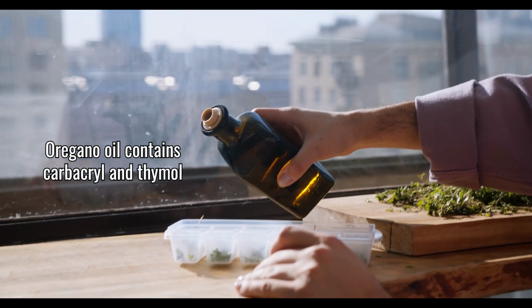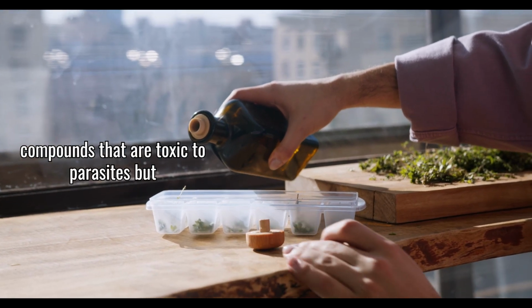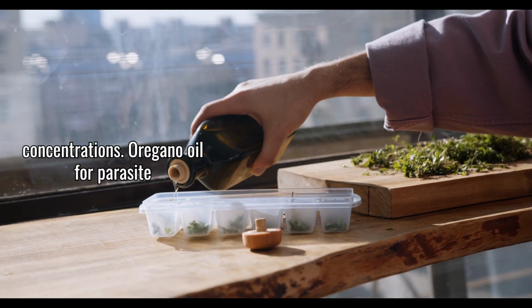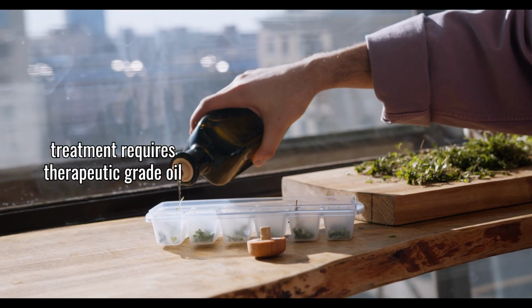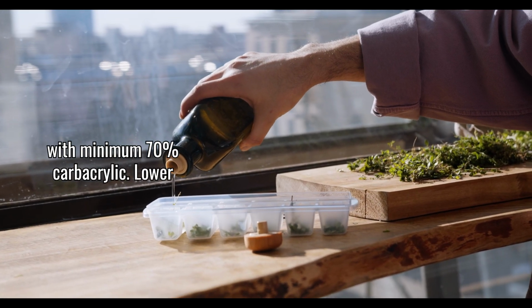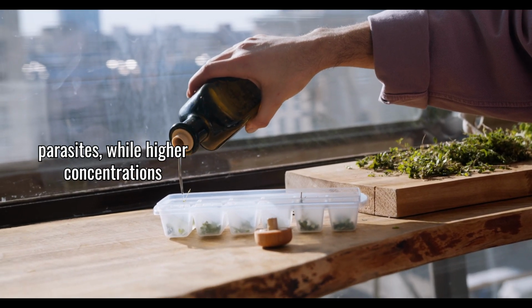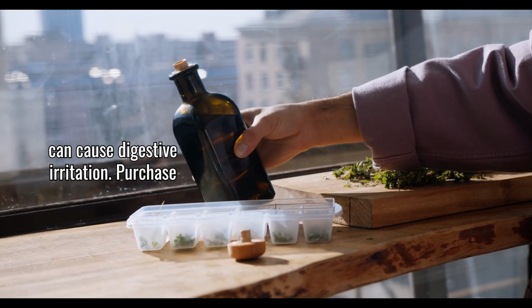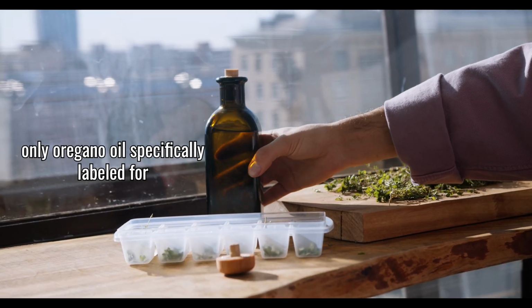Oregano oil contains carvacrol and thymol, compounds that are toxic to parasites but safe for pigeons when used at appropriate concentrations. Oregano oil for parasite treatment requires therapeutic-grade oil with minimum 70% carvacrol content. Lower concentrations won't be effective against parasites, while higher concentrations can cause digestive irritation. Purchase only oregano oil specifically labeled for internal use.